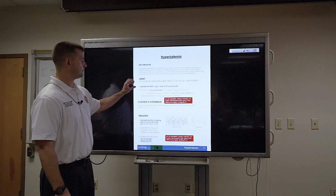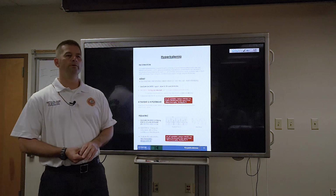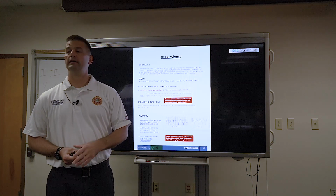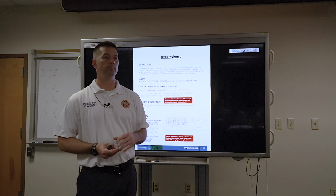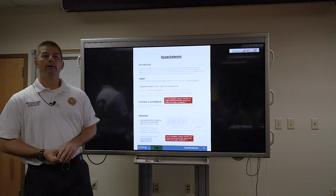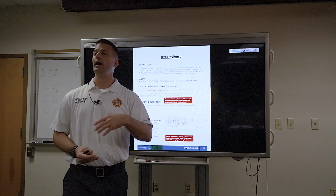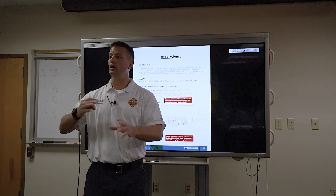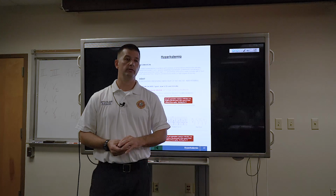So we give the calcium chloride, and why am I giving the albuterol? Are they having bronchoconstriction? That's not why we're giving it. That's helping the potassium push back into the cell. So we give the albuterol, we give the bicarb to help the potassium go in. In the hospital, you may even see them giving dextrose and insulin, all helping the potassium push back into the cell.